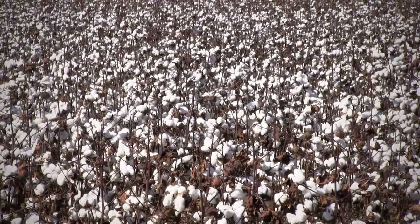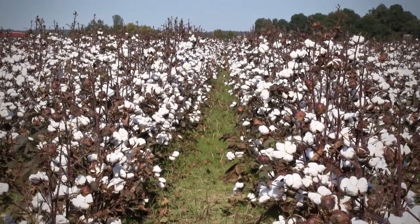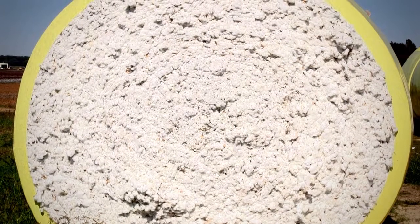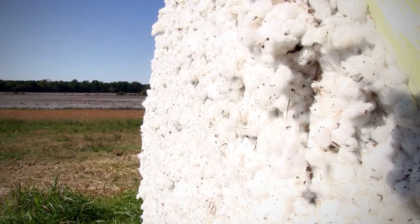We'll pick the cotton, and then we take it to the gin. It's actually baled in big bales. The machine picks the cotton, bales it in big round bales of cotton and seed combined, and it weighs about 5,000 pounds. It'll be picked up and carried to the gin, where it's ginned. And what a gin does is pretty much takes the seed out of the cotton. About 60% of cotton as it's picked is seed, and about 40% of it is lint.